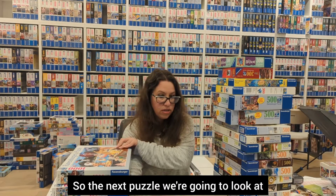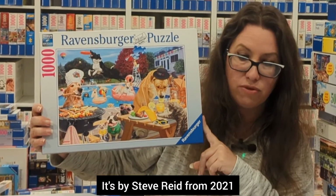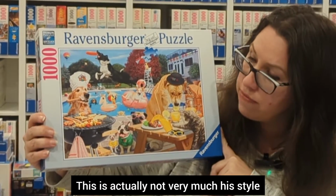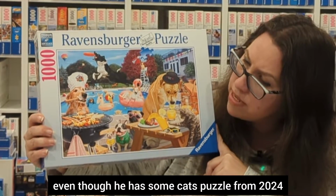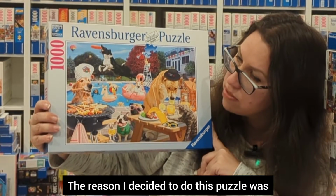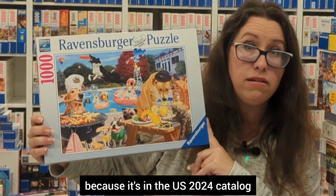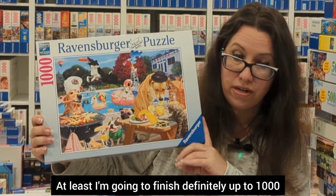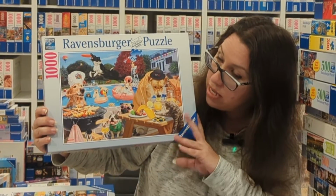So the next puzzle we're going to look at is kind of a weird puzzle. It's called Dog's Day of Summer. It's by Steve Reed from 2021. Steve Reed has a billion puzzles. This is actually not very much his style, even though he has some cats puzzle from 2024 that's kind of similar to this one. The reason I decided to do this puzzle was because it's in the US 2024 catalog, and I'm doing the whole catalog pretty much. At least I'm going to finish definitely up to 1000. I'm trying to go beyond that, but we'll see how far I get.